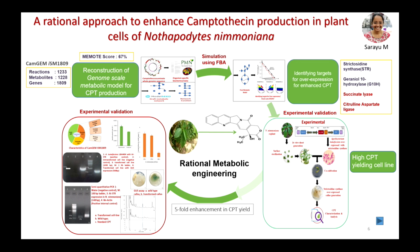Again, this was a very challenging tree to work with. It's a tree, so it's very, very challenging to do experiments with these, even to generate cell lines, and on top of that, to genetically modify them, to genetically engineer them is also very challenging, because to infect them with Agrobacterium, a soil bacterium, they are themselves such toxic trees that it is very challenging to infect them with a bacteria, to transform them, to get the gene of interest inserted in the plant genome.